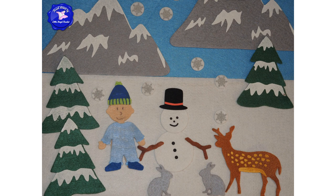Max is dancing around the snowman. True or false? False. Is Max dancing around the snowman? No, he's standing. Yes, he's standing.